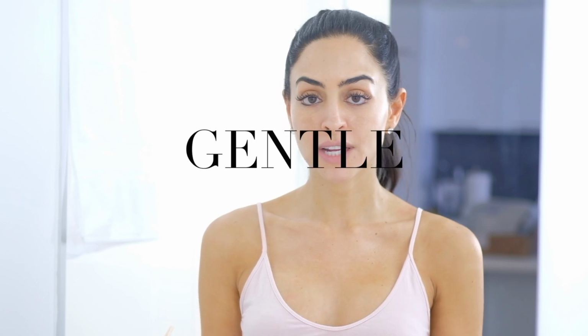Now that I've gotten all the makeup off my face, that's only step 1. I always like to do a gentle cleanse. There are obviously a lot of face washes out there that are for acne. They can have active ingredients like benzoyl peroxide or salicylic acid, or some of them are even sulfur based. Personally, I like to use a gentle cleanser and then use the actives as a spot treatment.